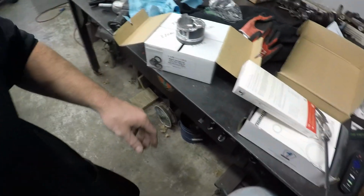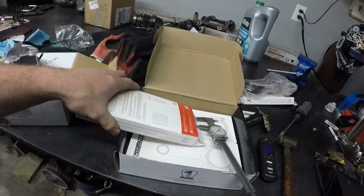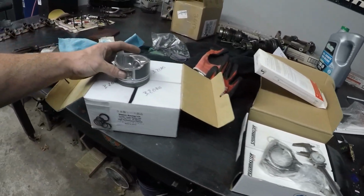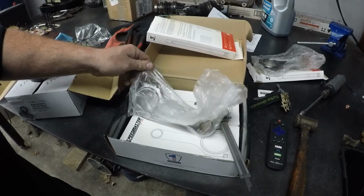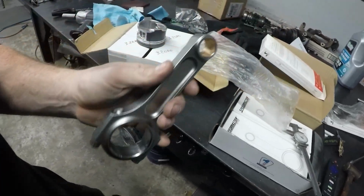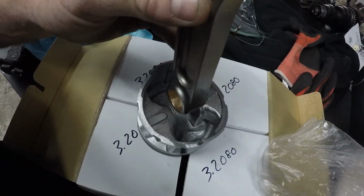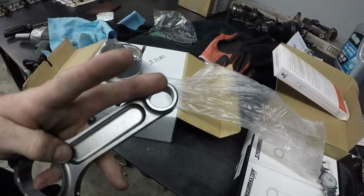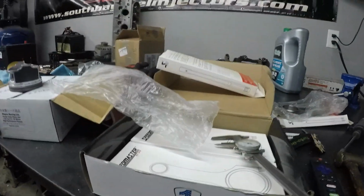All right, guys. So we're out here tinkering around with the rods and pistons that we got for the budget Civic build. The motor's not ready to go together yet, but I am trying to get the ball rolling and get some of these parts sorted out. One thing I did notice with these Speedmaster rods, these are made for a forged piston. So the small end of these is too wide to fit down inside these OE replacement pistons from Nippon Racing. So you actually have to put this on the belt sander, which I already did one of them. Let me show you what I got here.